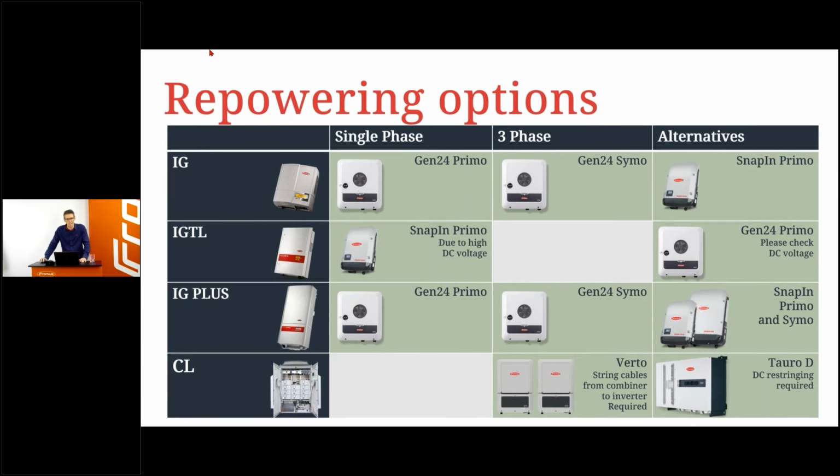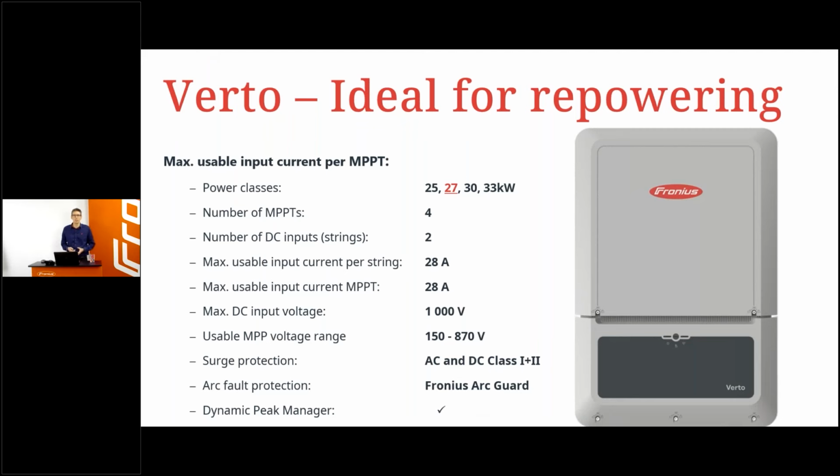But we're particularly excited by the new Verto, which is our new inverter for commercial applications. And it's available in power classes of 25, 27, 30, and 33 kilowatts. And we have 4 MPP trackers. We have 2 inputs per tracker and a very wide operating range. So we can use this inverter to replace pretty much any other manufacturer's inverters in those power classes. I'd like to just show you that device in a little bit more detail. Let's have a quick look at the unit I have here.